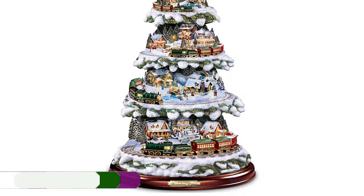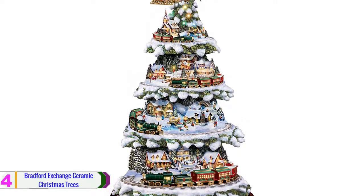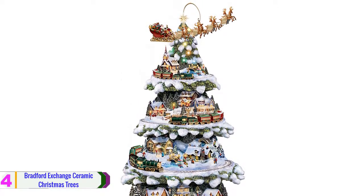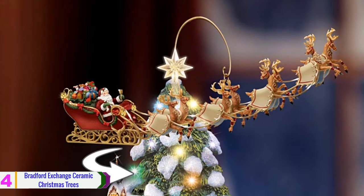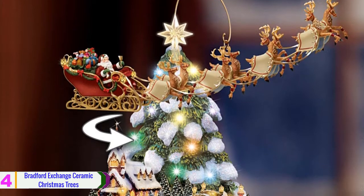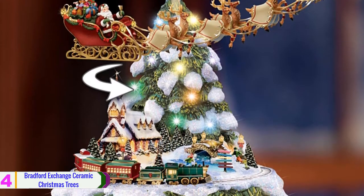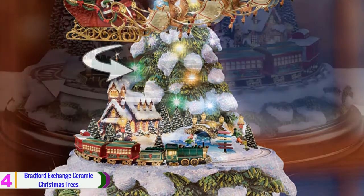Moving on at number 4, we have the Bradford Exchange Ceramic Christmas Tree. Make this year's Christmas livelier by acquiring this animated tree. It comes in a tabletop format for placing on tables, desks and other flat places. The unit is popular because of the good design, reliability, and it also goes well with different interior decor. Some people use it in traditional themes while others use it in a modern-looking home.